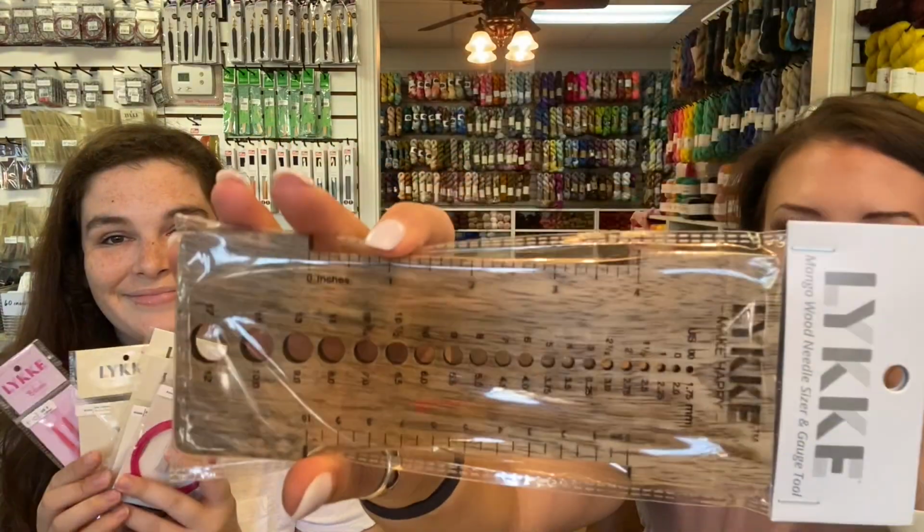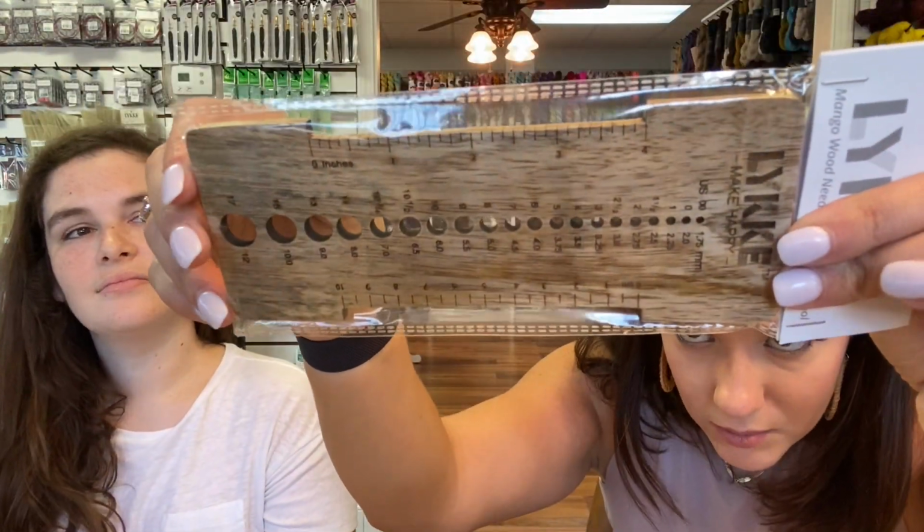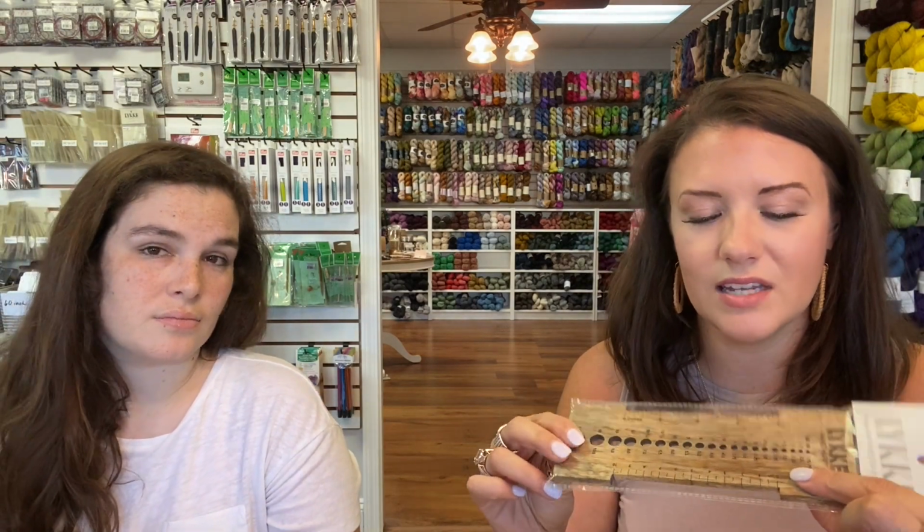We have Lykke restocks coming in slowly but surely. This is a fairly new product of theirs. The plastic is being weird, but it's a needle gauge and swatch gauge. And it's really nice, very thick. Yeah. Made out of mango wood. So what's nice is a lot of these tend to be on the thin side and flimsy. I've seen people break theirs and things like this. This is going to last.